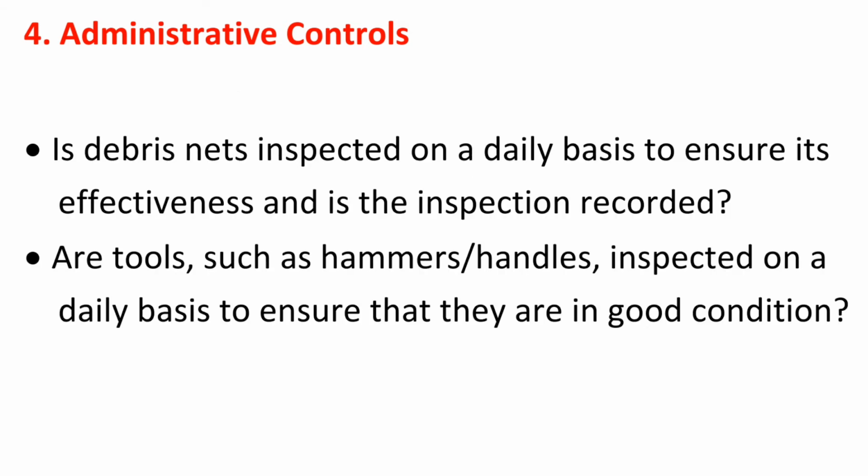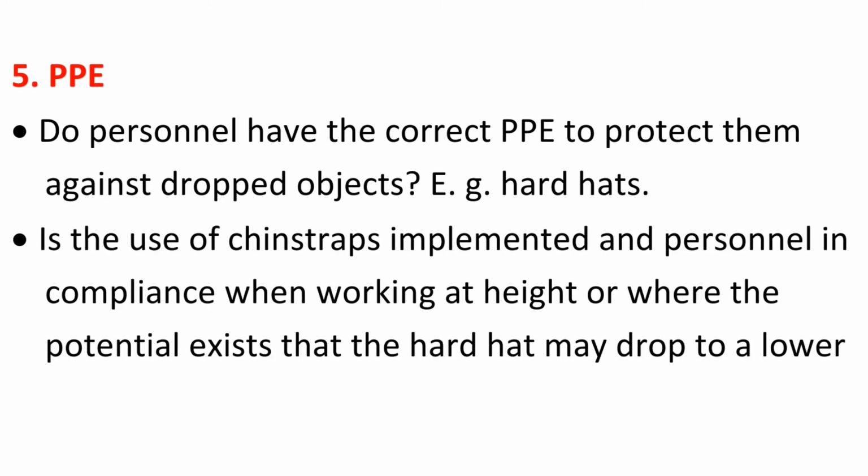Are debris nets inspected on a daily basis to ensure their effectiveness, and is the inspection recorded? Are tools, such as hammers, handles, inspected on a daily basis to ensure that they are in good condition? 5. PPE. Do personnel have the correct PPE to protect them against dropped objects? E.g., hard hats. Is the use of chin straps implemented and personnel in compliance when working at height or where the potential exists that the hard hat may drop to a lower level?